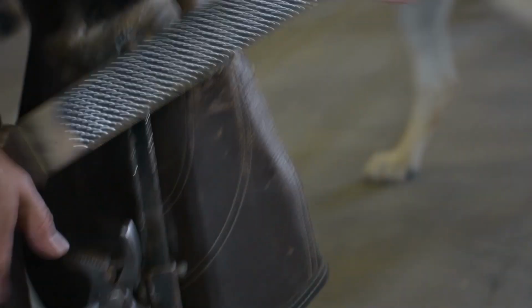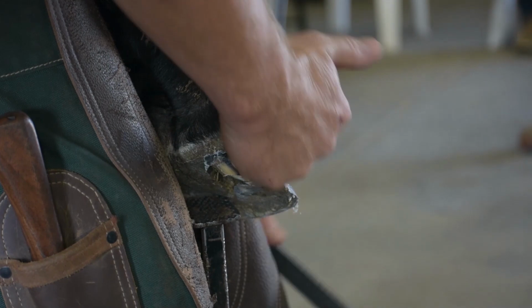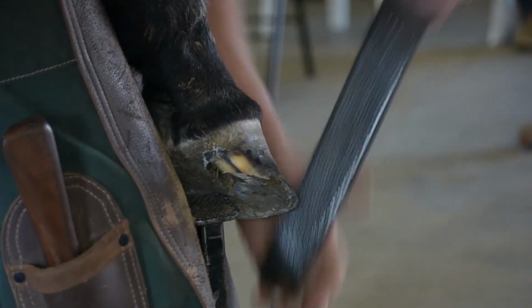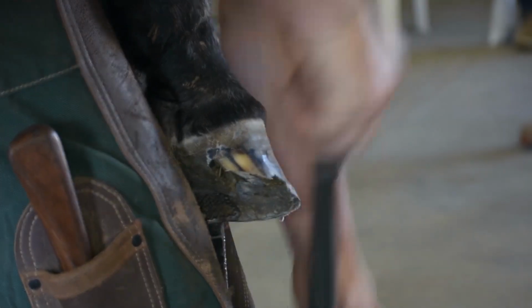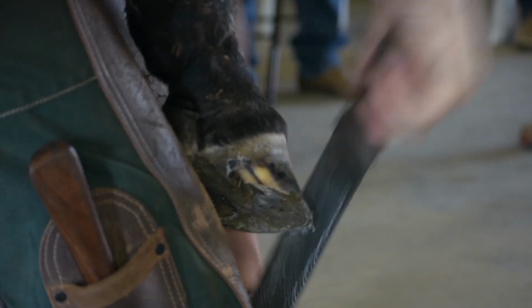So one thing you see a lot with people is they never dress the back half of the foot. If we were to cut this horse's foot in half right here, you would see that from the widest part back, this is mostly all sensitive structure, and this would be rigid, up where P3 is.